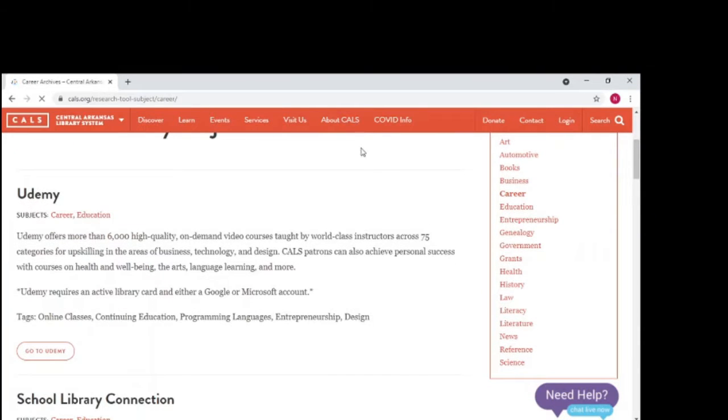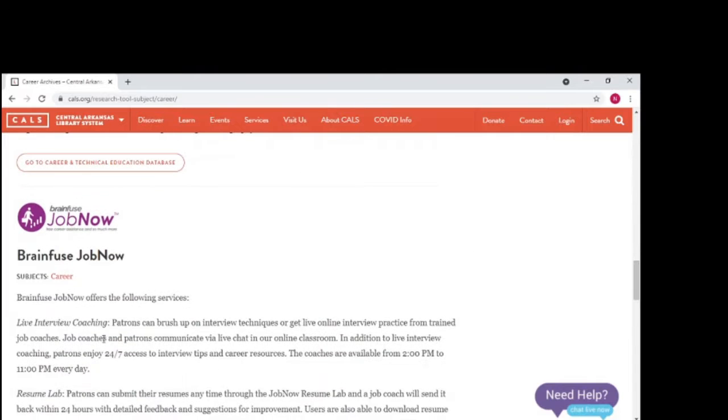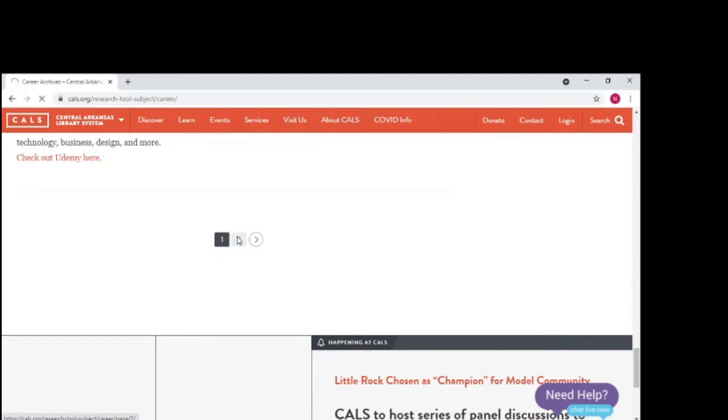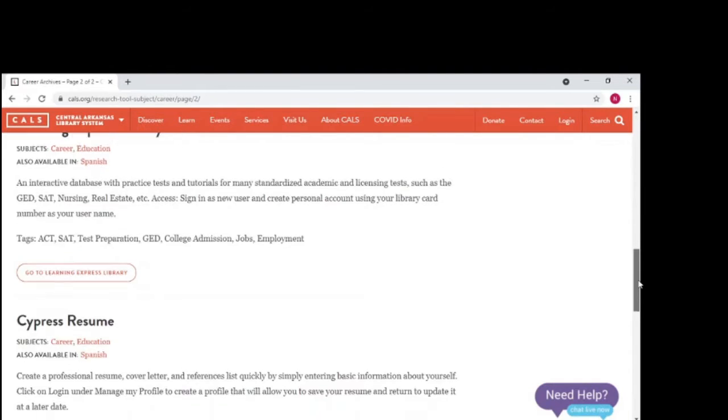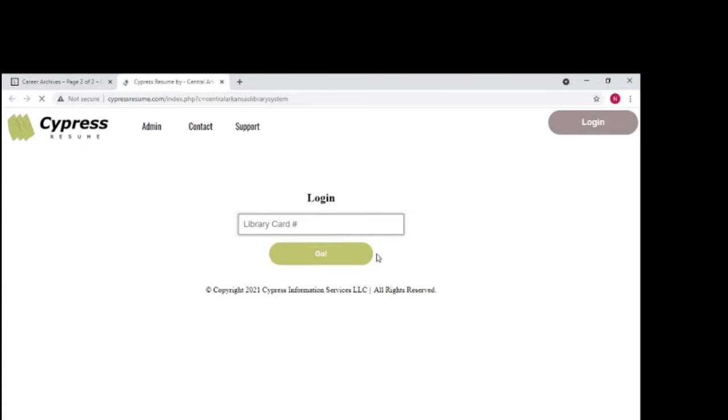Okie dokie. So, there are some really great resources here for you guys. Nice little databases. Hey, there it is. BrainFuse JobNow. We're gonna get to that in a minute. What we're gonna start out with is Cypress. Now there's Cypress Resume. Let's go. Once you get here, you are going to put in your library card number. So this is the number that is on the back of your card, right under your barcode.